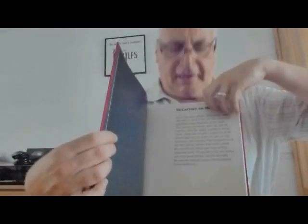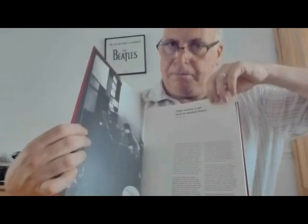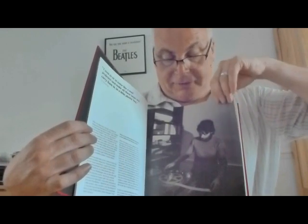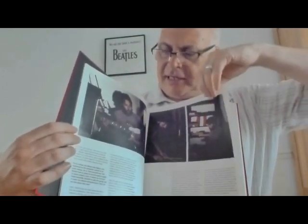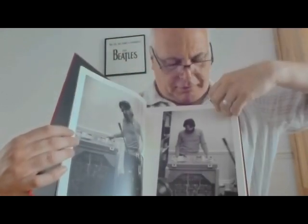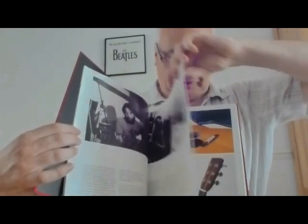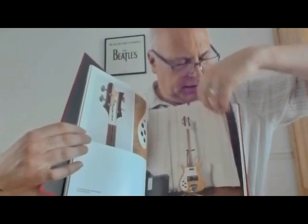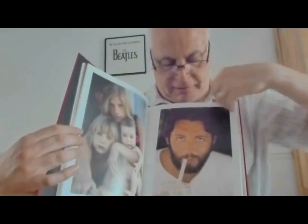McCartney on McCartney. And I believe this was the interview, the self-interview that he gave when the Beatles split. So he gave a self-interview when the McCartney album came out. There's some great shots here of him in the studio recording it. So I'm not going to show every single page, but there's some beautiful pictures in here, like this. All these guitars, and then some of Linda's shots.